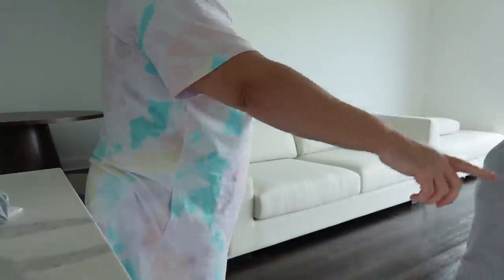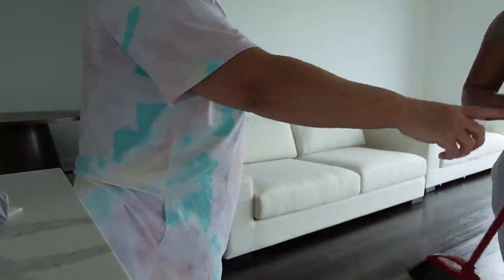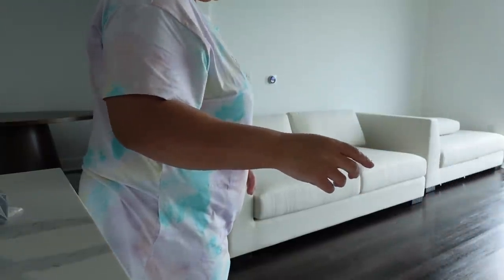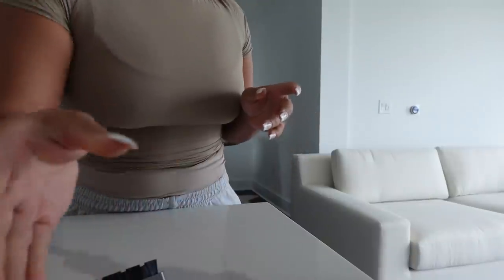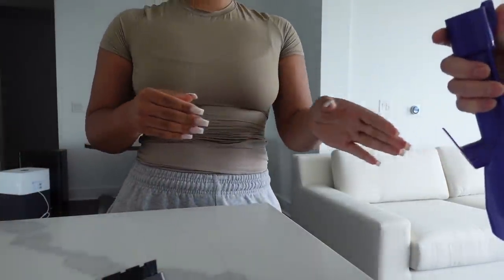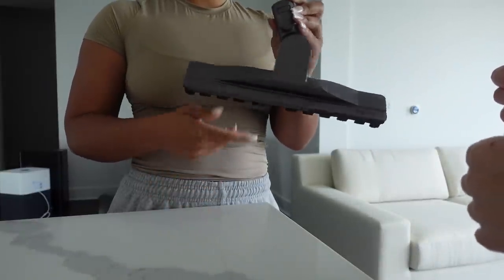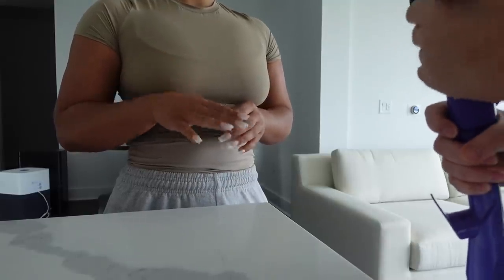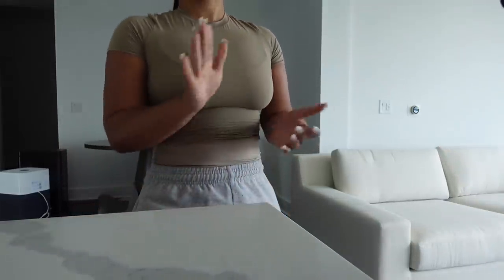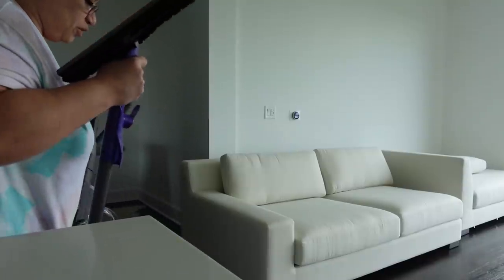I'm going to sweep away from the poor little white couches we just got yesterday. Not white. It's cream. Same thing. It's in the same family. If you have hardwood floors, you would want a Dyson. We had to order a Dyson piece to go for your hardwood floors. It's on the Amazon store, in the cleaning section. Make sure y'all shop my Amazon store.